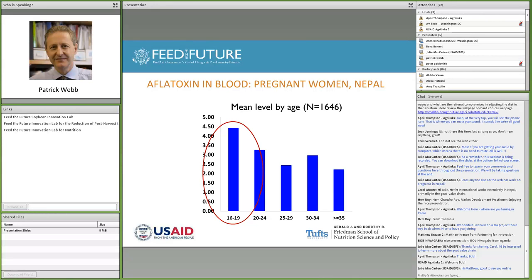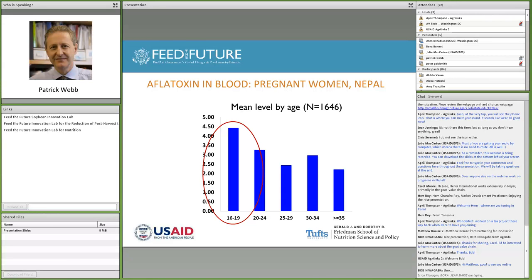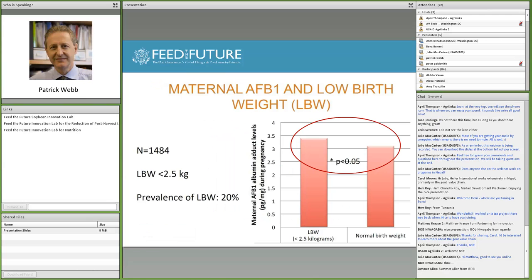Is it because there are certain food restrictions that are forcing them to eat the aflatoxin-laden foods? Are they eating foods in the fields that others are not? These are things that we need to tease out, but there is clearly a problem here, and we have to focus on aflatoxin among all pregnant women, but especially in the younger ages.